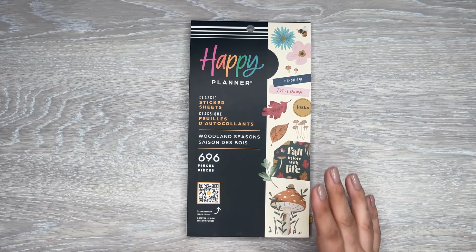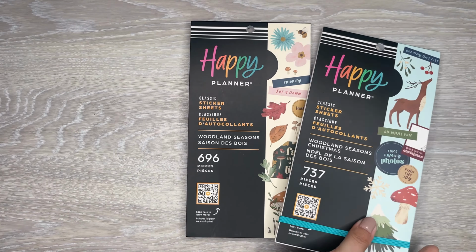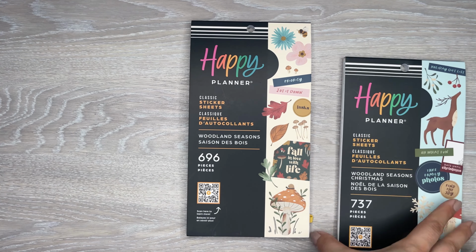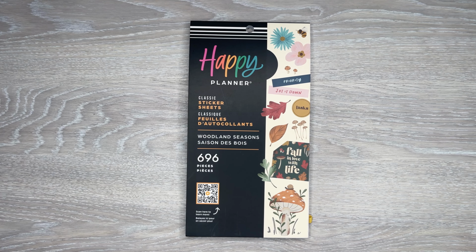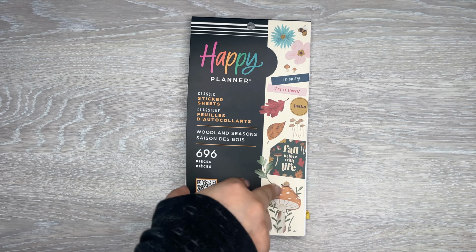All right, so next thing I'm going to do is flip through the books. I have this Woodland Seasons sticker book. And at first I thought, I have this one that's Woodland Seasons Christmas. I thought these were similar, but they're not. I already did a little flip through and they're different. So if you plan on getting both of these, they're different.